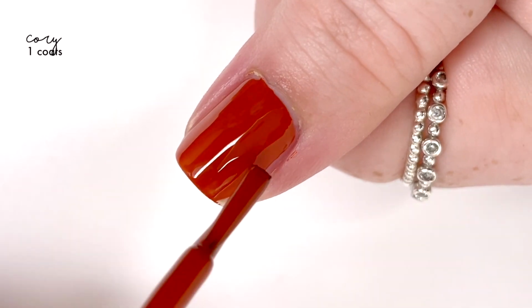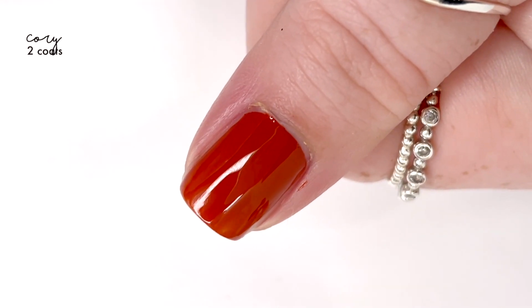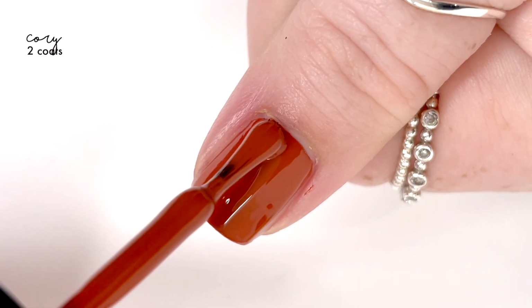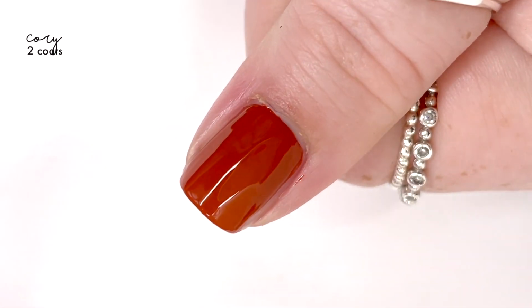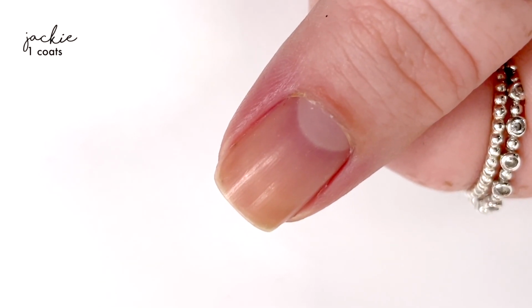This one is called Cory, and this is kind of that burnt orange vibe. It definitely has some red tones in it. It's very popular among nail polishes right now. I've seen a lot of brands release a shade like this, so if you've got a few other fall collections, you might want to think about that one first.